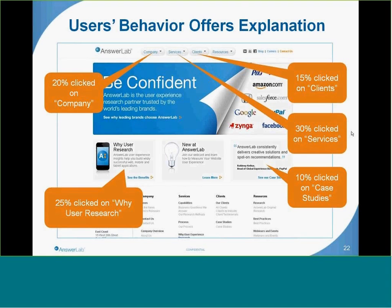And if users had, for example, told us that they were unable to find their desired information, we might look at this kind of resulting data and say, well, that's because the information they told us they wanted was really contained here within case studies. And we can see from the behavioral data that only 10% clicked there. So maybe we need to rethink and reorient our user experience to better meet the goal of helping our users find desired information. So the behavioral component of both the intercept and the email surveys are really important to understanding the whys and the what's going on behind the metrics that we collect.